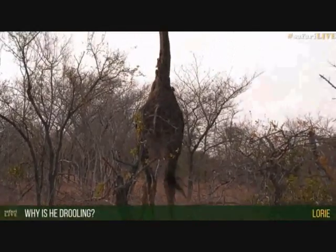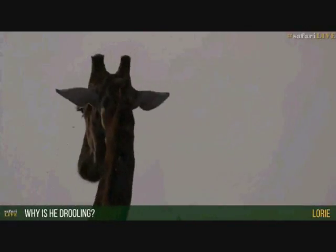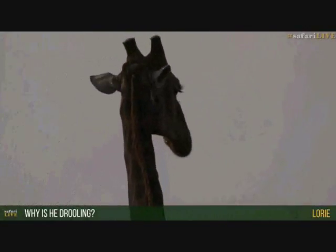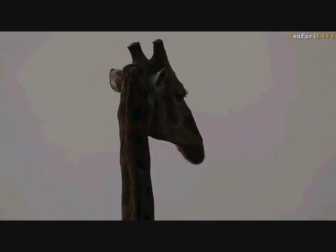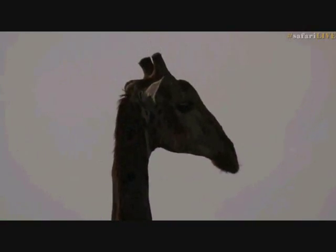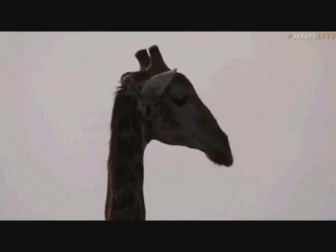You're wondering why he's drooling. It could be a number of things. He could be salivating due to it being quite hot and he's been mouth open. He could also have been chewing on some sort of food item. Sometimes they'll chew on bones or monkey oranges or wild calabashes, and they then sometimes secrete an extra amount of saliva from that. Those are what I would think are probable.